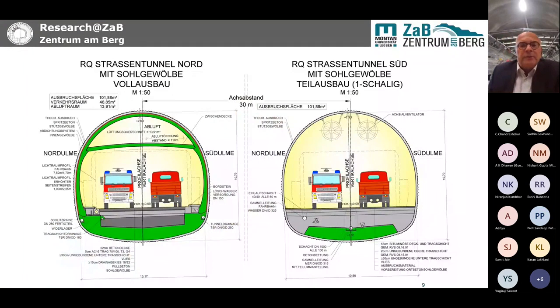On the other side, I told you already that we have the motorway tunnels. Here we decided for 2 different types. Besides just having this double line tunnel and the single line tunnel as we see it in this picture, we also decided for having a section with a ceiling in between.